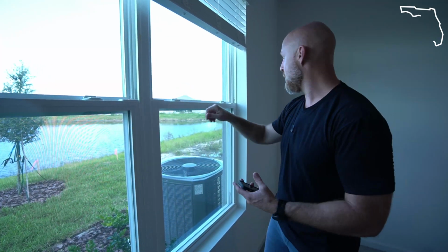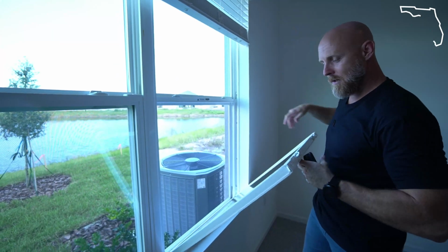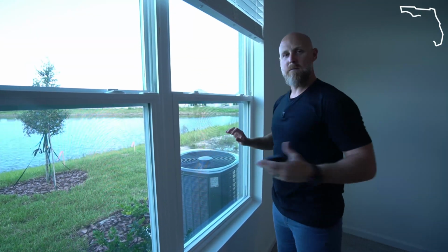I don't know if I showed you this before, but if you guys need to clean your windows, fold right in, clean your window, fold it back, and then go to bed.